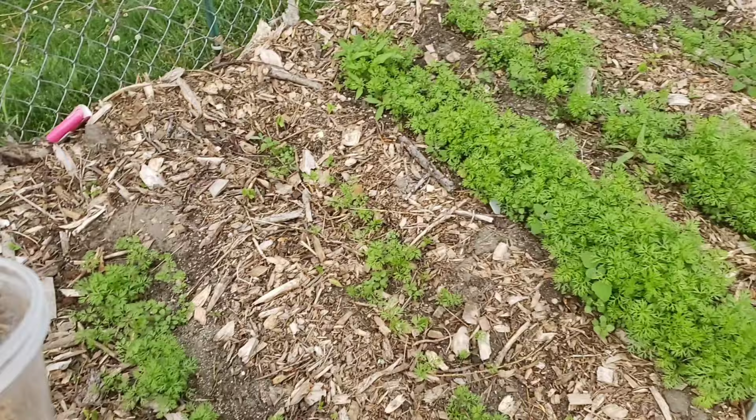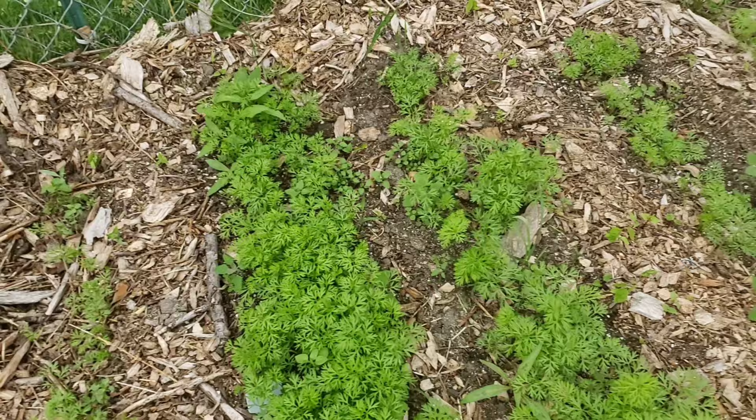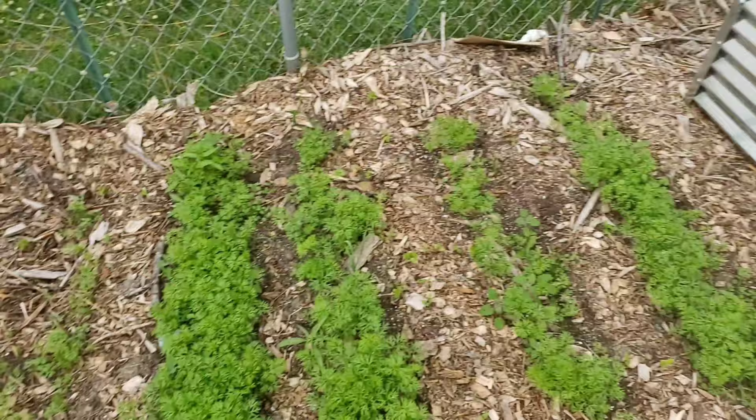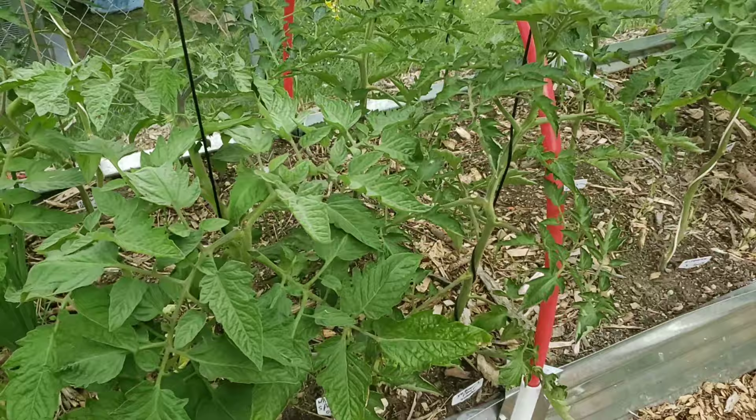There you go. I'm going to throw some in my carrots here. They are looking good. There's a nice weed. Well, at least this stripe of carrots is looking good. That stripe, not so much. I don't care. My onions, I'm not even going to bother throwing them in there, because nothing really bothers my onions that I know of.